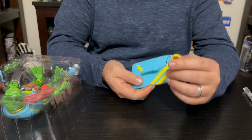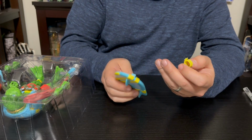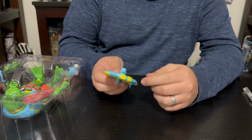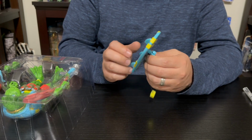Like if you ever used a surfboard or a boogie board, you'd have this to secure it so if you got separated from the board and with the waves, it wouldn't get away from you. So that's a fun little detail. This is also an elastic cord, so it's kind of cool there to give a little sling to it.